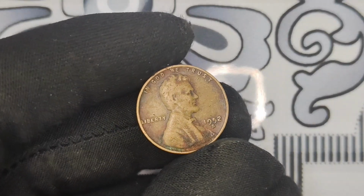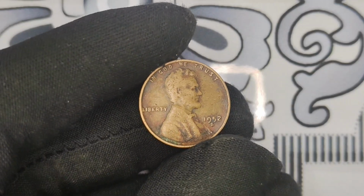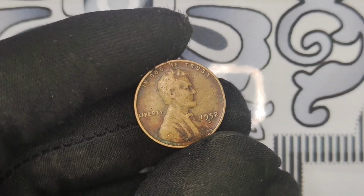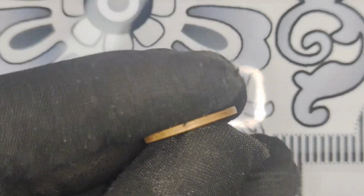We're diving into a fascinating topic, the 1952 Lincoln penny, a coin that has captured the attention of collectors and investors alike. If you've ever wondered if a small copper penny could be worth big money, stay tuned because this coin's story is one you won't want to miss.